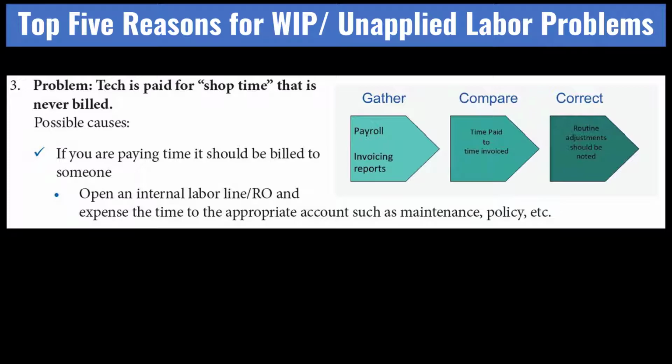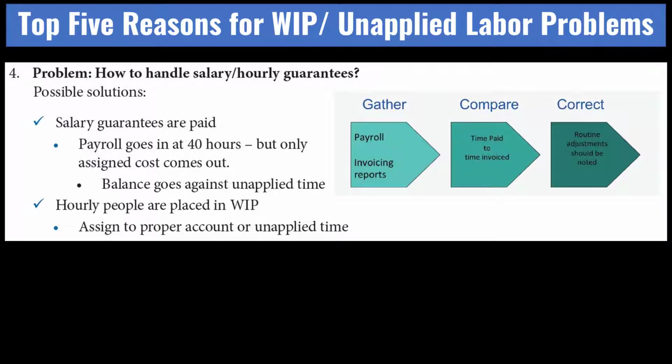Possible causes: if you're paying time, it should be billed to someone. Open an internal labor line/RO and expense the time to the appropriate account, such as maintenance, policy, etc. Number 4 problem: how to handle salary/hourly guarantees. Possible solutions: salary guarantees are paid. Payroll goes in at 40 hours, but only assigned costs come out. Balance goes against unapplied time. Hourly people are placed in WIP, assigned to proper account or unapplied time.